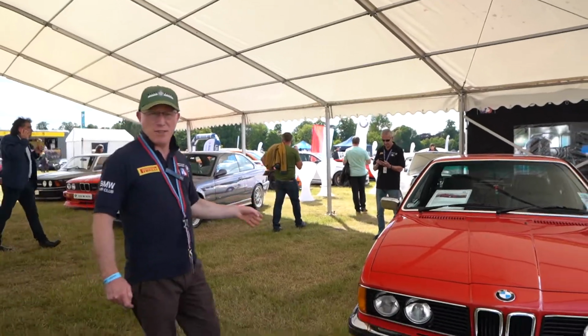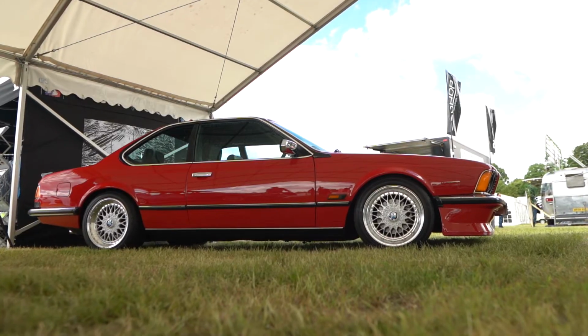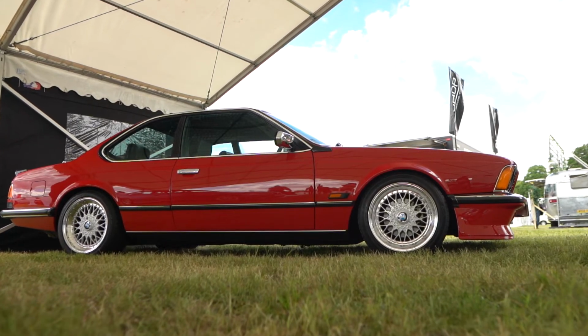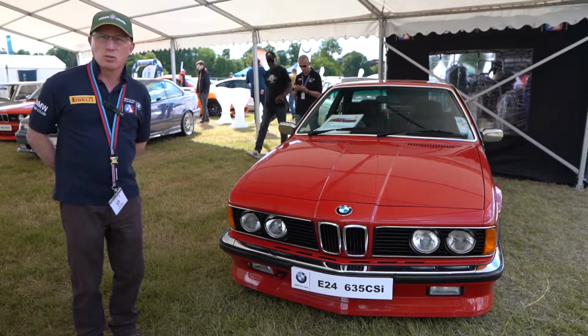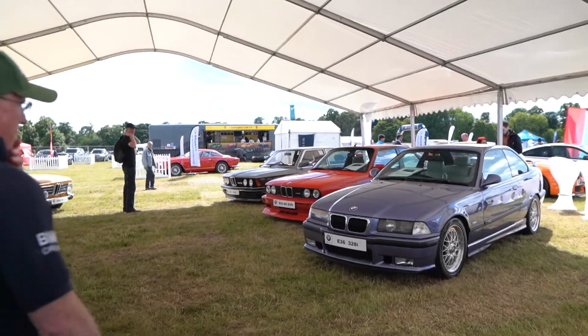We've got the E24 635 CSi, the famous coupe from the 1980s, 3-litre straight 6 again. Most were automatic. There were a few manuals around. Cinnabar Red, this model, owned by one of our club members. Gorgeous, gorgeous car. And then we've got the 3 Series lineup here.